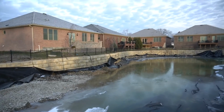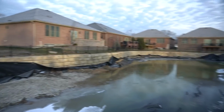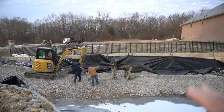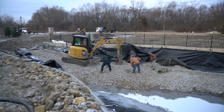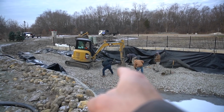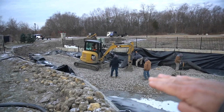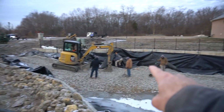We have ice. This is frozen up. We've had well below freezing temperatures here the past couple days. We had to build this temporary road on top of the liner. Now we have to pull it out because that is above water level. We want that below water level. This corner could be shallow, so what we need to do is scrape all that gravel out. We're going to reuse that stone.